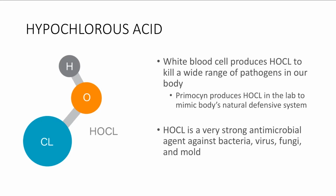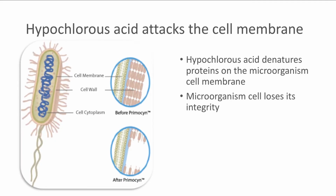A chemically similar hypochlorous acid inside the Primocyn mimics body's natural immune system, effectively killing virus, fungi, and mold while it's safe to use. When HOCl denatures the proteins, making up a microorganism cell membrane, the microorganism cell loses its integrity and function. Primocyn, which is a hypotonic solution, lowers an osmotic pressure surrounding the microorganism.